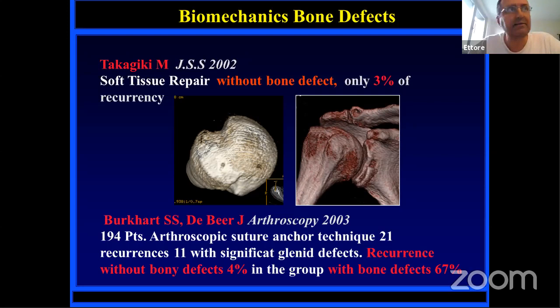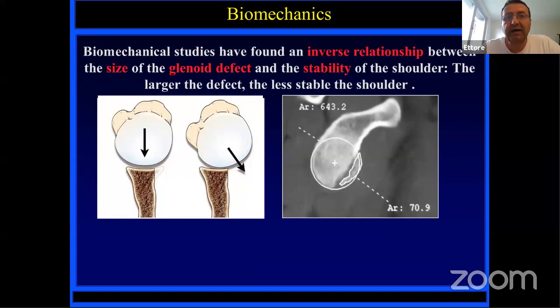At the same time, at that time, we were neglecting very much the bone defects. And so most of the arthroscopic pioneers of shoulder instability were doing Bankart repair, capsular shift without selecting the patient. The first paper that showed that very clearly was the Burkhart and De Beer paper, showing that if they were treating rugby players with no bone defects, they had a very good result, but with bone defect, the recurrence rate was close to 70%. So they understood first that this was unacceptable. And the biomechanical relationship is very simple. There is an inverse relationship between bony defects and stability. The larger the bone defect, the less stable is the shoulder. This looks absolutely clear now, but was not like this maybe 20 years ago.